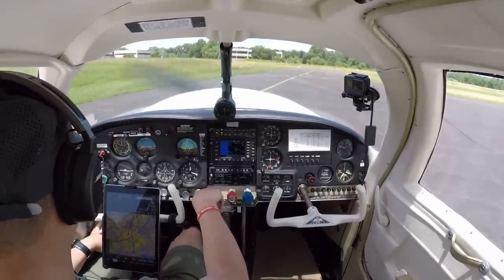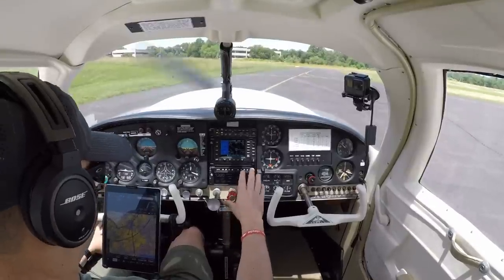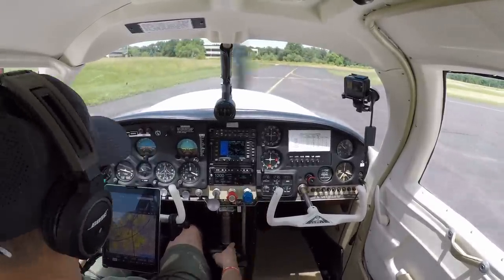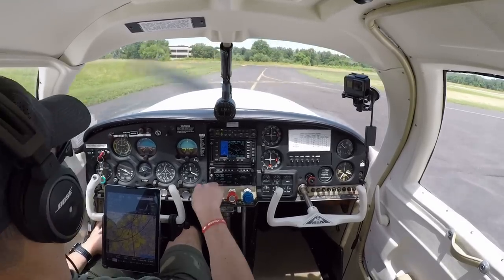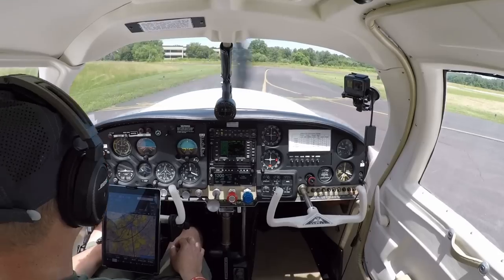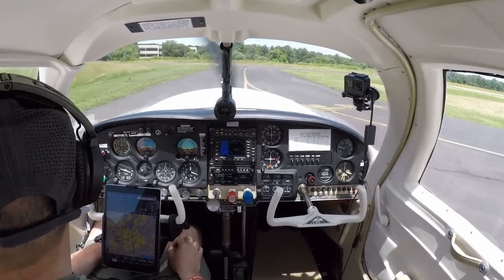Okay, so, pictures for Rich, prop is full forward, and flaps are set at 15, the trim is set for takeoff. Strobes are on, landing light is on, and we'll put the fuel pump on shortly.